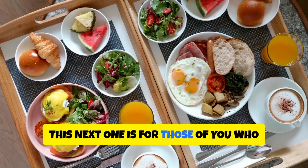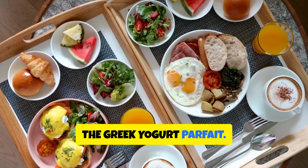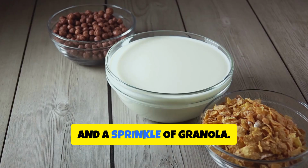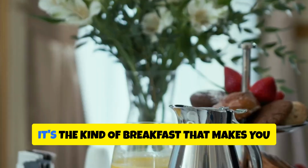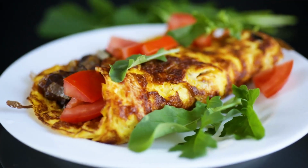This next one is for those of you who like a bit of elegance in the morning. The Greek yogurt parfait. Layer Greek yogurt with fresh fruit, a drizzle of honey, and a sprinkle of granola. It's light, it's refreshing, and it's got a satisfying crunch. It's the kind of breakfast that makes you feel like you've got your life together.